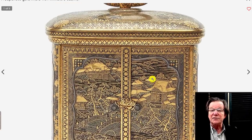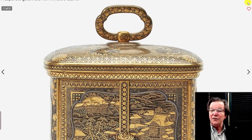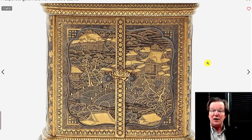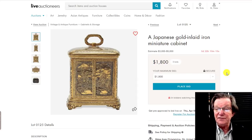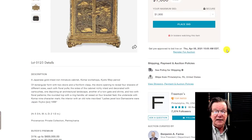And this is just a really lovely little cabinet with a beautiful landscape on it and gilding and a little bit of silver inlay and so forth. And the cabinet itself, of course, is made of iron. And then you have this beautiful handle on top. You don't think of iron as being an artistic metal all the time, especially looking like this when they're done with it. People would always assume that this must be bronze. It's not. They worked a lot with iron. And it's got a $3,000 to $5,000 estimate, which I think is perfectly fine. It's up to $1,800. And if you're a Japanese metal buyer, you might look into this. It is decent size. These are never huge.